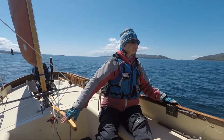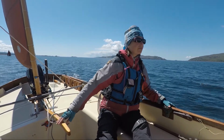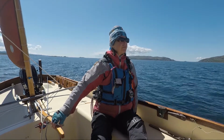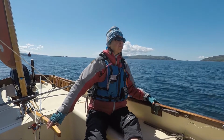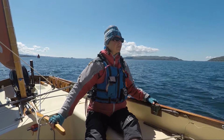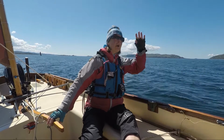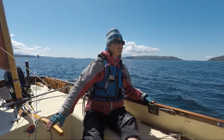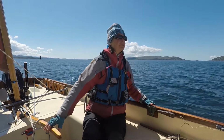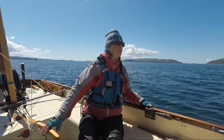So this is us heading up the Sound of Shuna. The wind's just filled in, and just over on the right in the picture is Corryvreckan, and then looking directly behind us is straight down the Sound of Jura, and the weather is completely different from yesterday. Just blue sky, odd cloud, no hint of rain. Yesterday the sky down at the bottom of the Sound of Jura was just one big cloud.